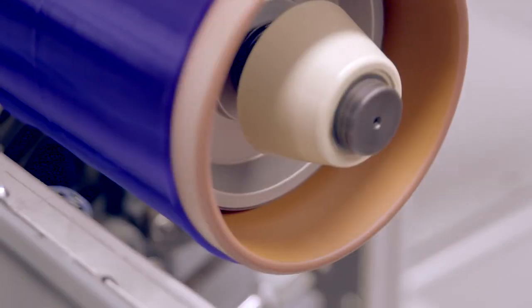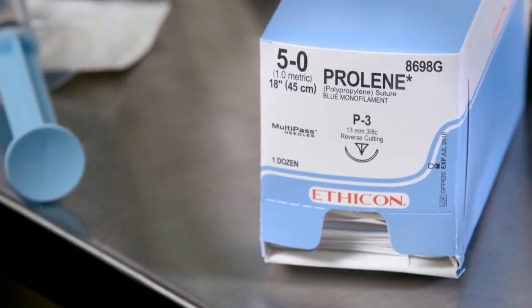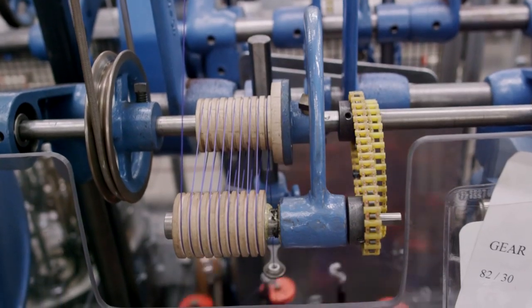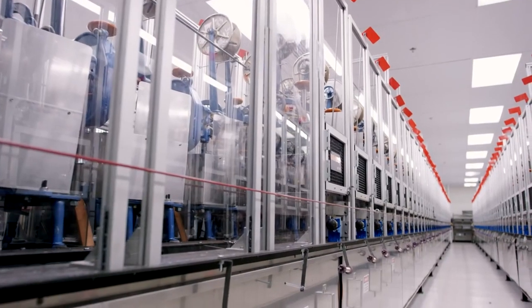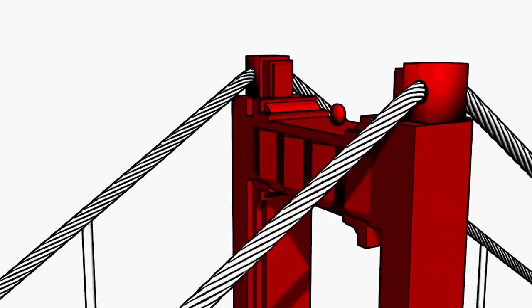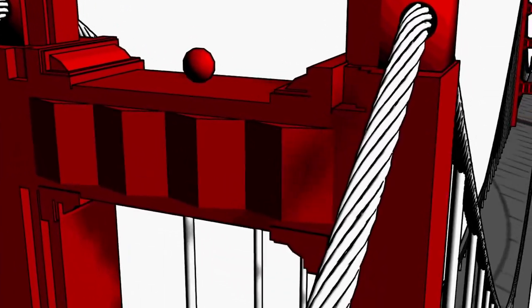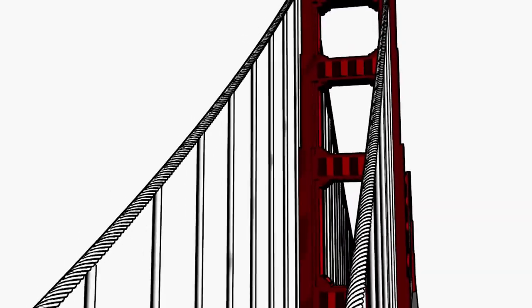Based on the underlying chemistry, the fibres either remain monofilaments, for smooth glide through tissue, or are braided to create multi-filament sutures. Braiding allows the thread to move and adapt while staying strong and secure, important for tissue that expands and contracts. If you think about a suspension bridge, the cables that hold that bridge up are going to be in bundles of cable, not in one solid piece, because that gives it more ability to move and adapt to the structure of the bridge.